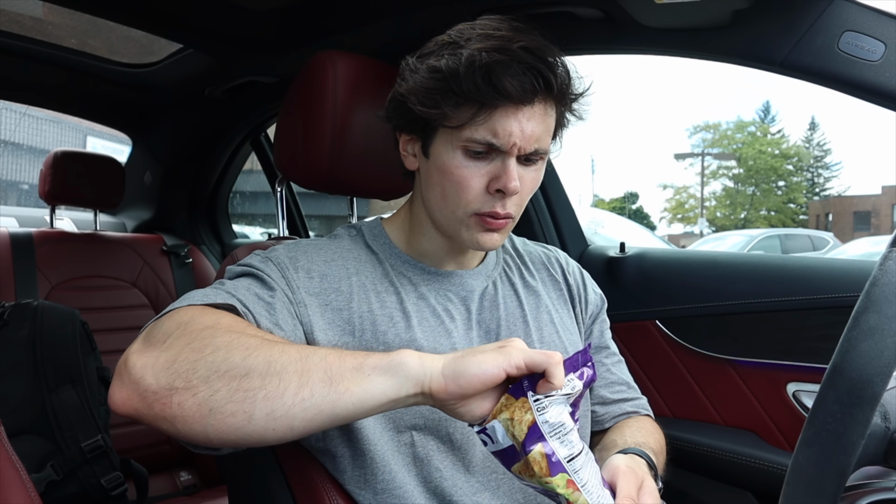So it looks like the Quest wins the chip showdown. And this is a pretty intensive flavor profile, especially for a chip. Like, how are you gonna achieve that meat flavor in a chip? Oh, wow, that smells good. Hello.